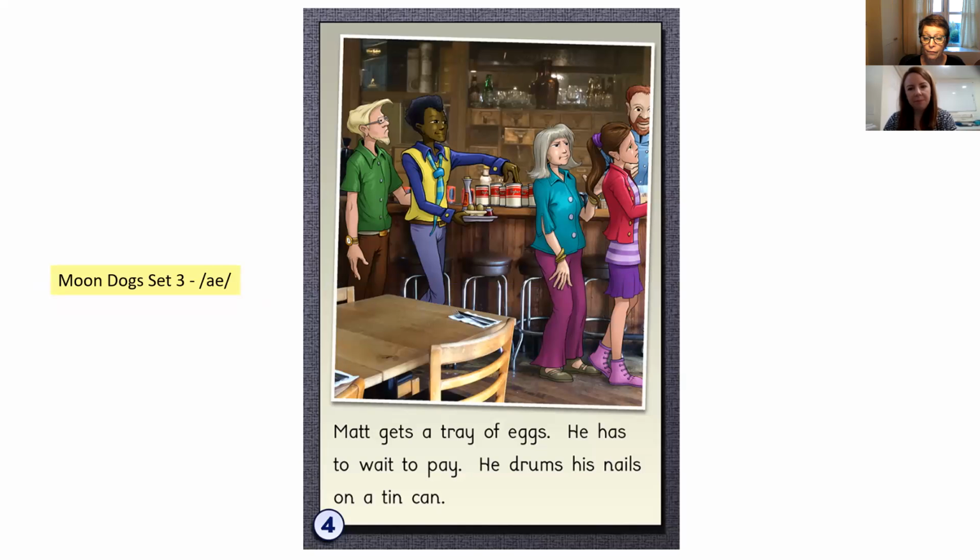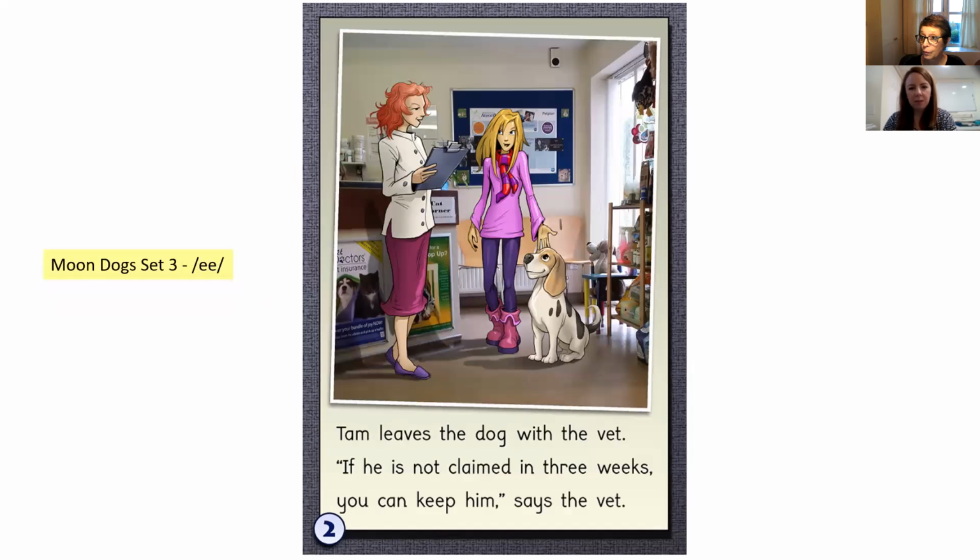Here's an example of a text for the sound A in it. So you will find words with AY and words with AI. Here's an example. I love the illustrations. And the illustrations are fun. This is about a dog that's basically abandoned and at the vet. So it's a real fun story. The characters look age appropriate. They're cool. But also you can see inside the text, you'll have EA words and EE words embedded, because the focus of the book is to get that practice going.